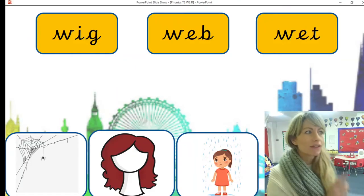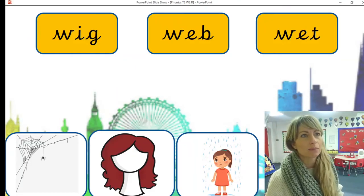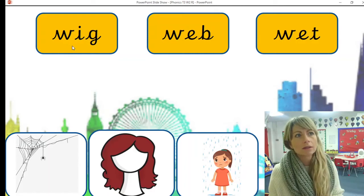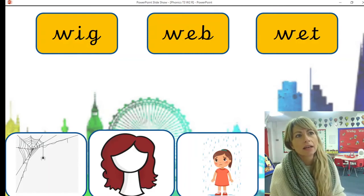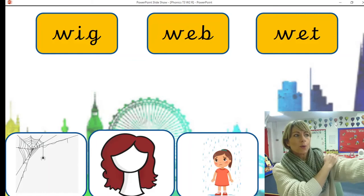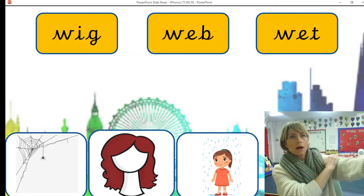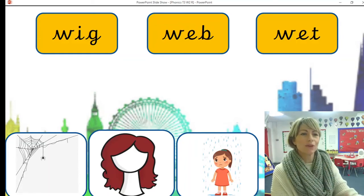We're going to read the words along the top and see if we can match the pictures up to them. So if you follow my cursor, the first word is here. We have w, i, and g. Let's see if we can blend that. So put out our arms, we'll say it together. W-i-g. Wig. Well done if you blended that.